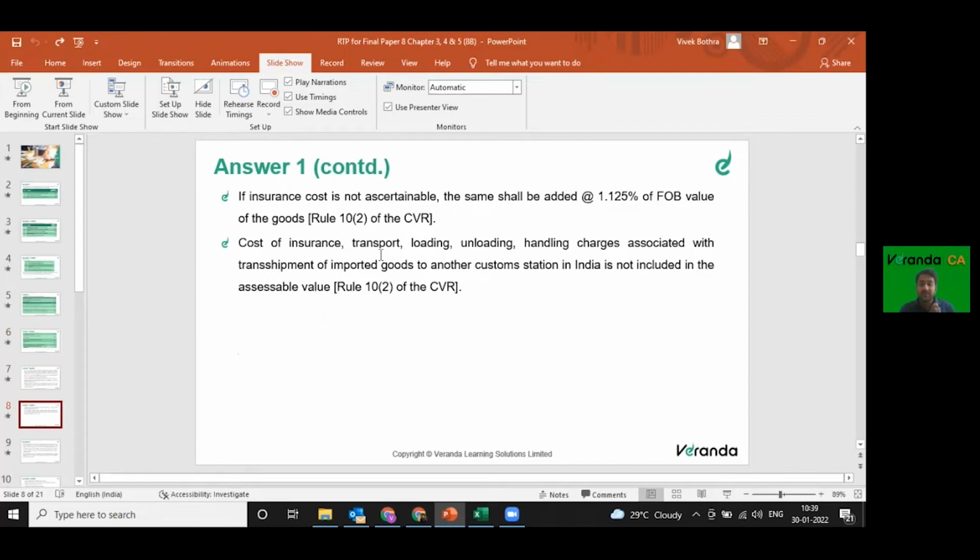Just understand that suppose you are bringing goods from Japan to, say, Chennai port. From Chennai port, you take it to a special economic zone, here an export processing zone. Any cost of transportation from one customs station to another shall not be included in the assessable value. Clear? Yes, sir. All right.